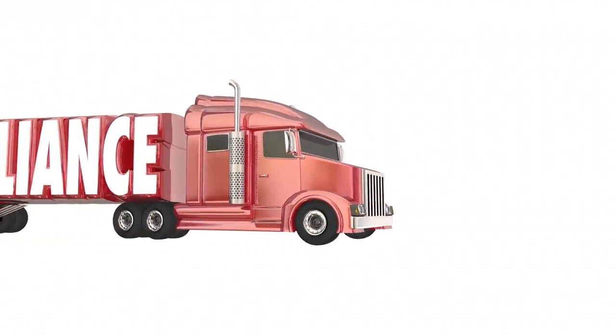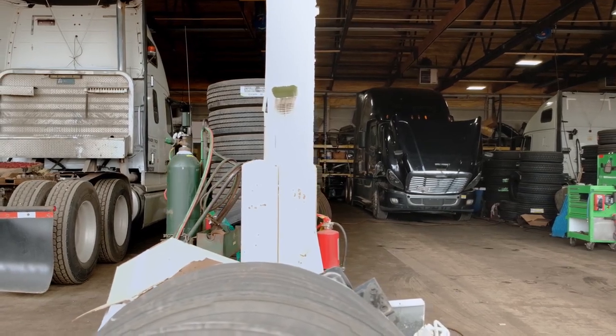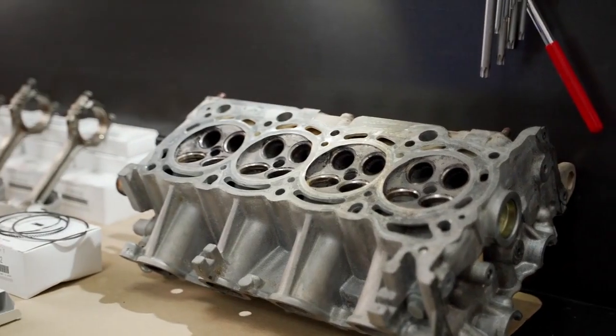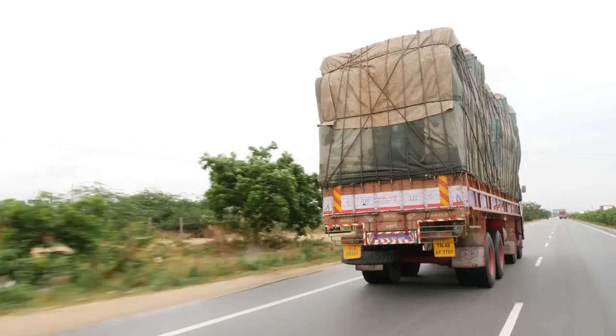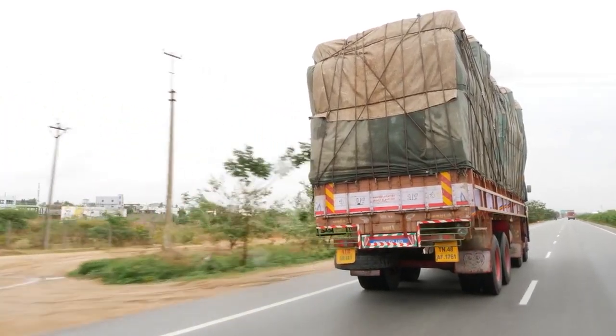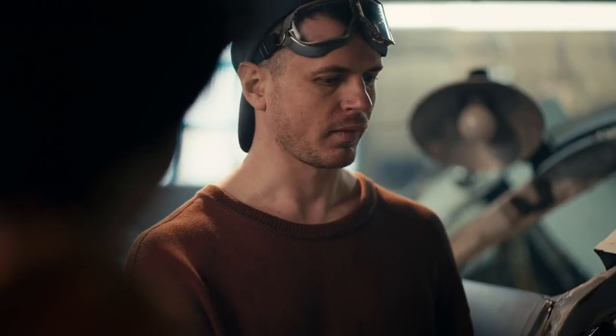Limitations and exclusions of warranties. While warranties are helpful, they have limits. Understanding what isn't covered prevents surprises later. Here are some common exclusions. Wear and tear items. Things like tires, brake pads, and windshield wipers are usually excluded. Regular maintenance. Oil changes, tire rotations, and similar upkeep tasks fall under your responsibility.